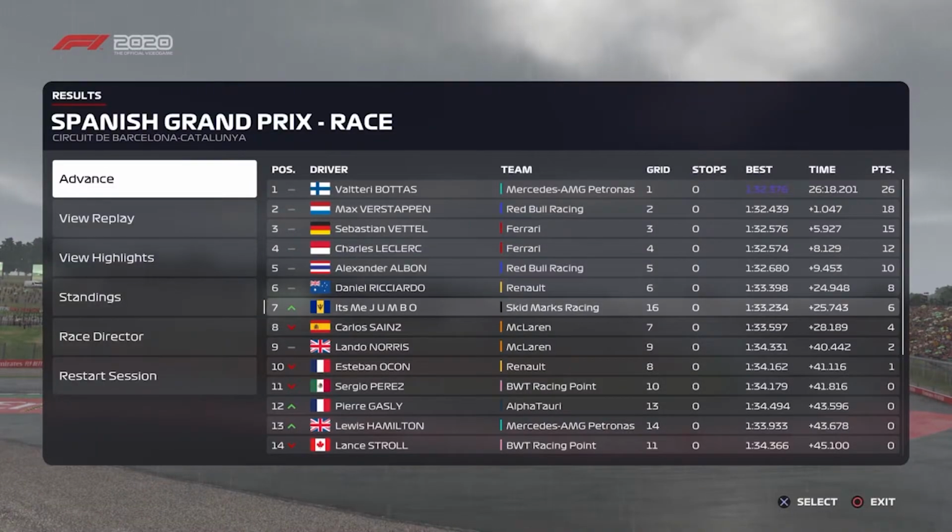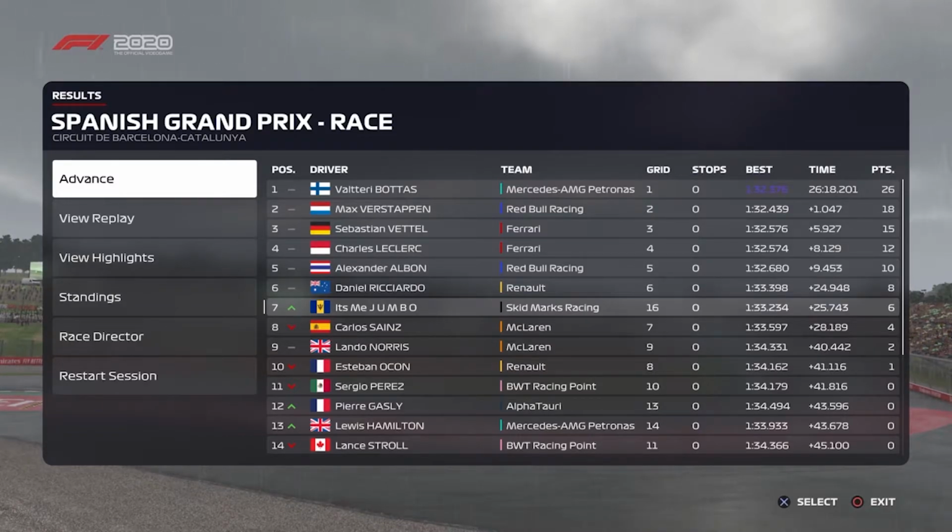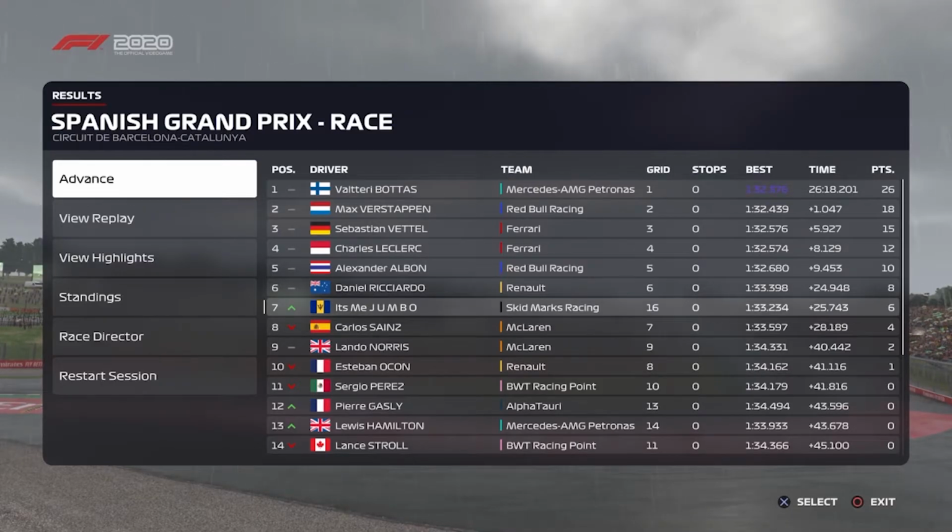So there you have it. That has been the Spanish Grand Prix. We ended up 7th. We started 16th. Couldn't really ask for too much more. Maybe we could have got Ricardo, but I kind of felt that we were stuck behind him the whole time. We weren't really making any ground on him.